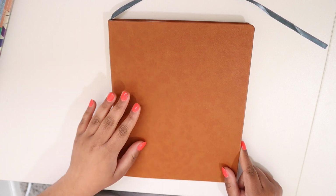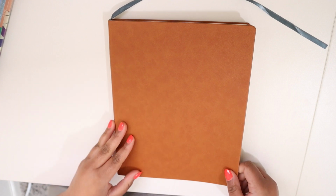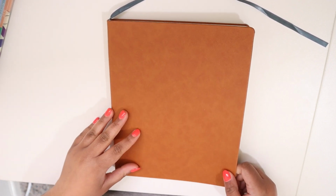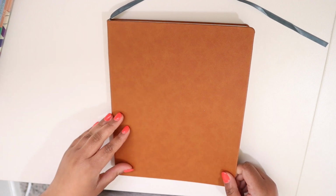Alright, I'm going to set this planner aside and begin talking about the second planner option available. This is the Focused Softbound Teacher Lesson Planner. This planner debuted last year and is back by popular demand. I have the camel color here, but this year it will also be available in a colorful layers cover.